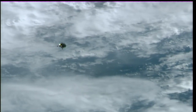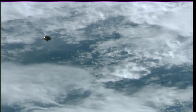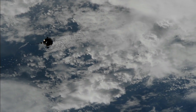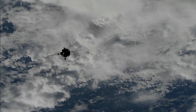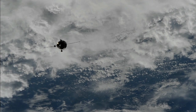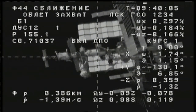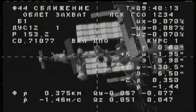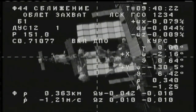In just about 2 minutes, we're headed for the fly around. And the fly around has begun at around 400 meters away from the International Space Station, for a few minutes of station keeping.